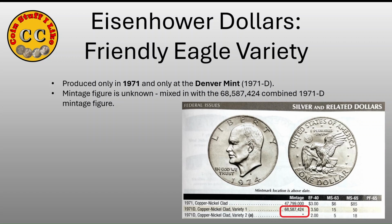Basically the mint back then just mixed the Friendly Eagle variety with the standard RDV 001, the standard reverse, and lumped them all into one huge mintage number, which was 68,587,424 1971-D business strike Ikes produced. Within that number is some unknown number of Friendly Eagle varieties.